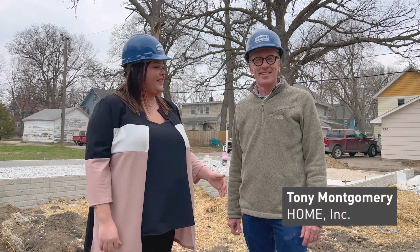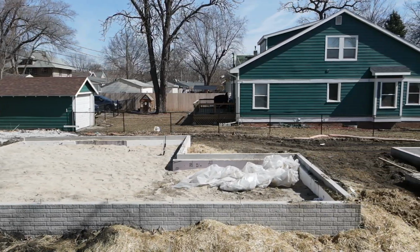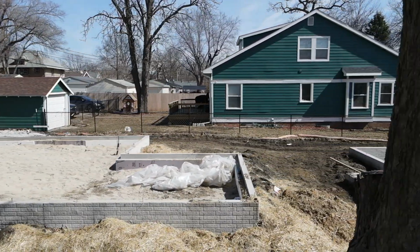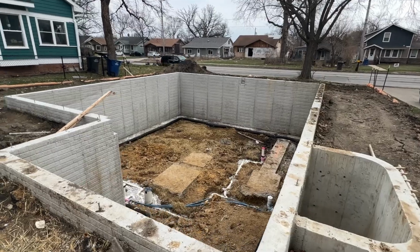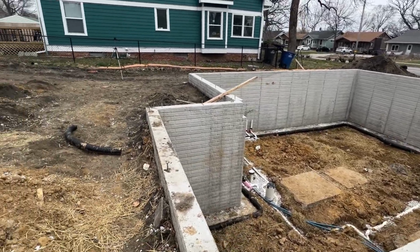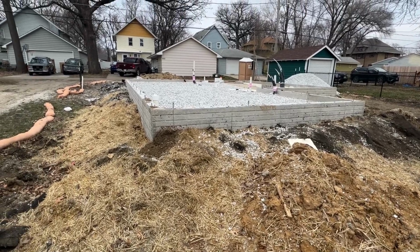Okay, so we're here on site with Tony Montgomery, the Executive Director of Home Inc. Tony, can you tell us what's been happening here on site? Thanks, Courtney. This fall, we were able to clear the trees from the site and complete excavation and pour the foundations for the site. Since winter has cleared up, we've been able to come in and insulate the foundation, and we just completed the rough ends for the plumbing, and they're backfilling the foundation with gravel, and we'll soon be able to start pouring the slabs.